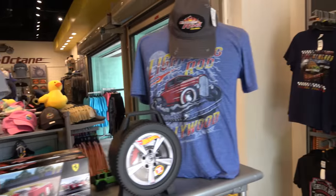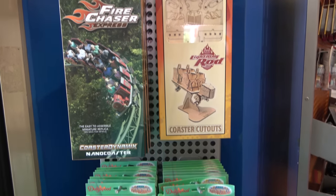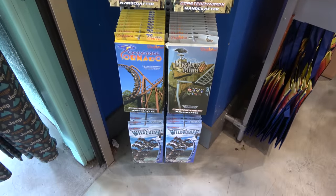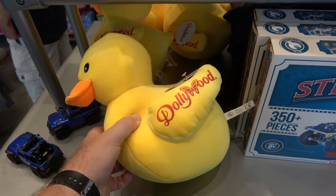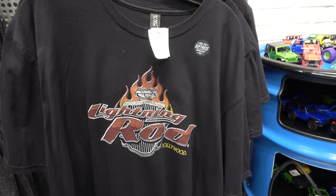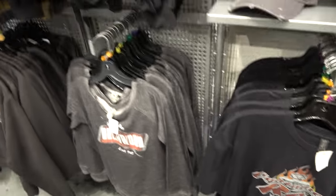Lightning Rod does have its fair share of shirts. If you're a fan of the Coaster Dynamics line of merchandise, which are little replicas of coaster layouts or coaster trains, they do have quite a few here at Dollywood. There's really, really soft Dollywood plushie ducks. They're so cute. There's also a Lightning Rod shirt, just with the logo on it. That more simple t-shirt is the one I'm more likely to buy. And then they've also got hoodies.